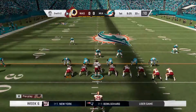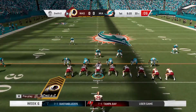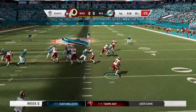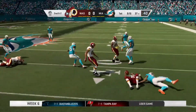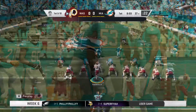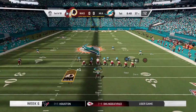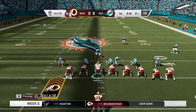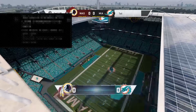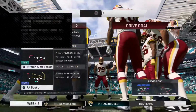Here's a 2nd and 2 now from the 33. Now a handoff, Geis going right, and he'll be brought down right around the 37. 4 yards the pickup, first down. Line of scrimmage, the 37 on 1st and 10. And with the play clock winding down, we're going to get a timeout. They'll have 2 here in this first quarter.